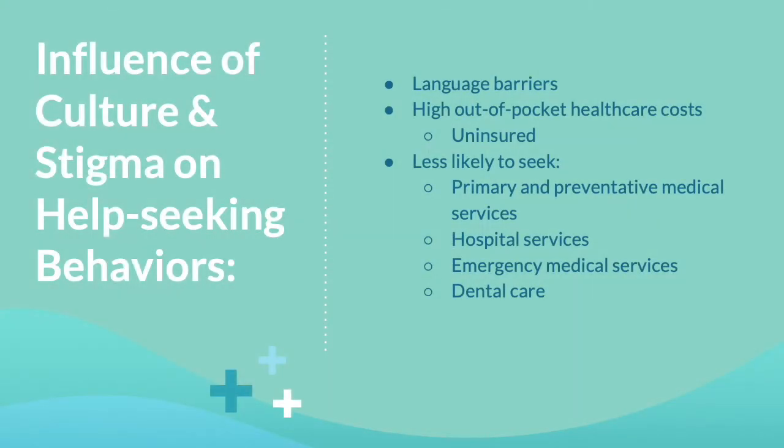One way culture and stigma can influence help-seeking behaviors is through language barriers. Language barriers can impair immigrants' access to and quality of healthcare, especially if a translator is needed but unable to be present. Immigrants are also often uninsured, resulting in having to pay high out-of-pocket healthcare costs. These higher costs cause immigrants to not be able to pay for the care they need, which results in the avoidance of seeking healthcare services or accumulating higher amounts of debt.